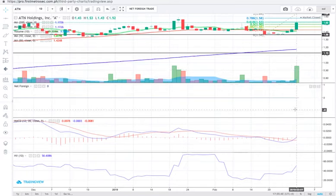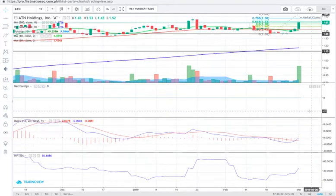Another bullish indicator that I see here is its MACD. So today ATN's MACD also inched higher than the position of the signal line. That kind of combination, the position of the price above the 10-day simple moving average and the position of the MACD line above the signal line, that's the kind of combination we would want to see, particularly in a stock that we are trading on a short-term basis.